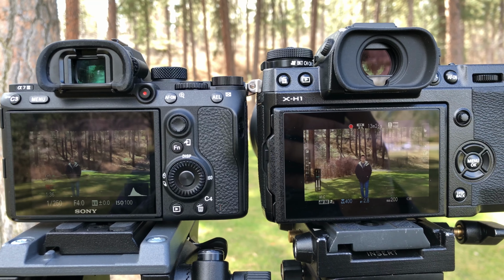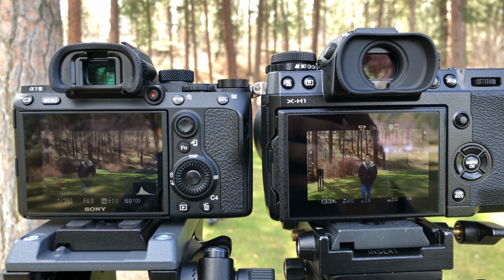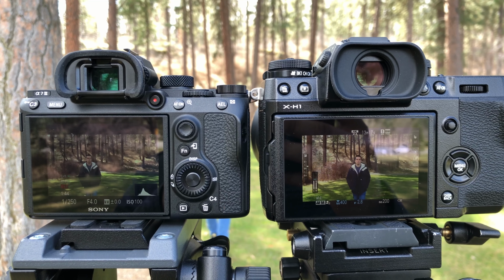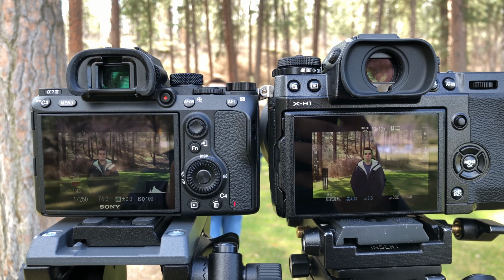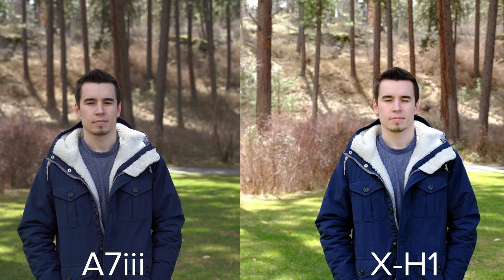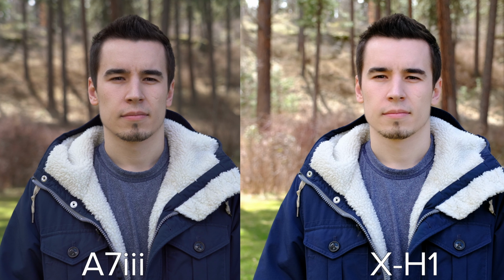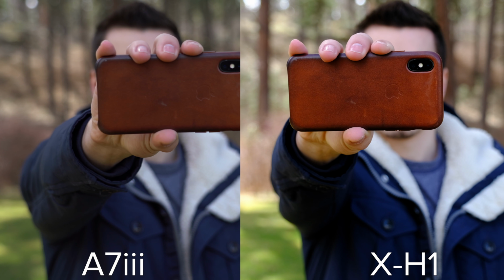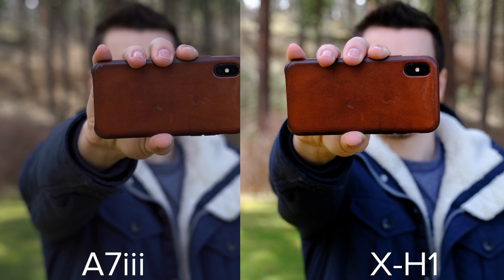So I had Vadim start walking forward so I could see when the Fuji is going to recognize his face, and I think the Sony has an advantage here because of how many autofocus points it has and the coverage on the sensor. And you guys can see right here, bam, the box just popped up on the Fuji. Both cameras are doing an excellent job. And lastly, putting an object in front of the camera, they're almost identical here. The Sony is a little bit smoother in its transition, but overall they are very close.